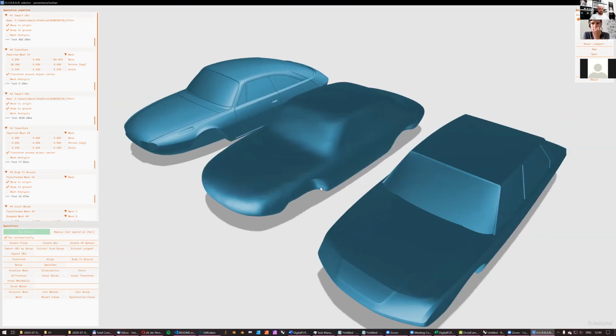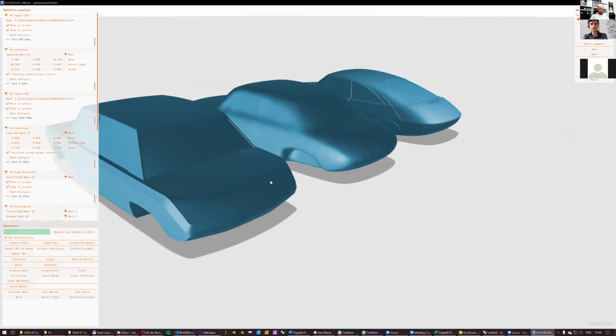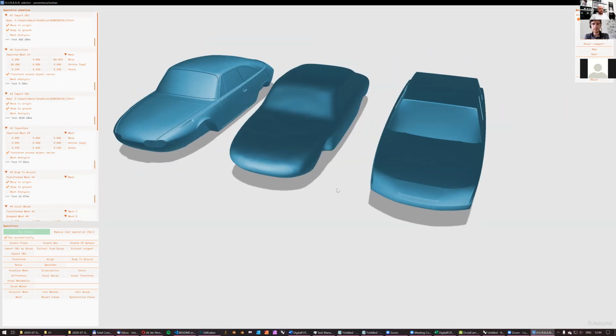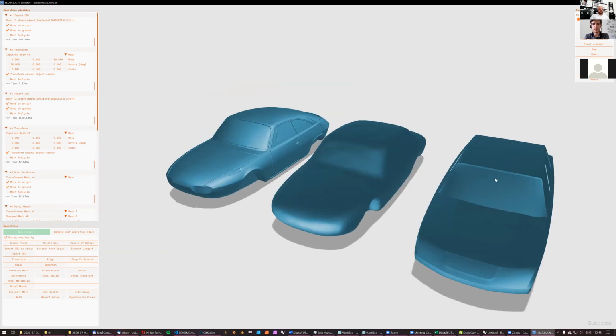What's that called? The sedan version. Well, in English, I think it's called estate or something. I don't know. Anyway, so these are two versions of the same car. None of them was actually built.